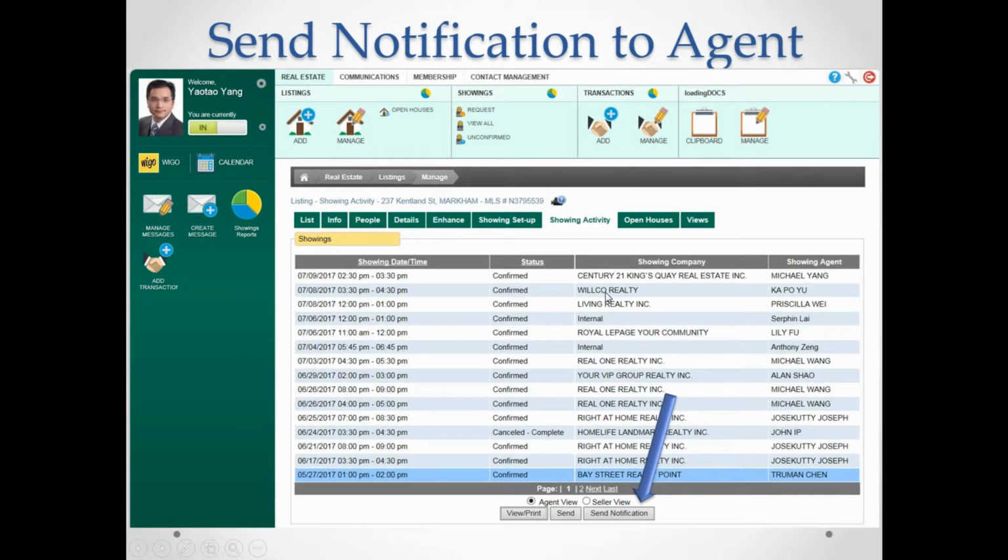So all of those agents are listed. The agent booked the appointment, when they booked, whether it is confirmed or not confirmed, and from which brokerage. So you can send a notification, or you may want to print out or email it to your client. If you email a seller, remember to click seller view. If you use it yourself, just click view. They will give the detailed information: the agent's cell phone number, the agent's email, and when they showed the property. That is one full PDF report. Now we just send the email to them.